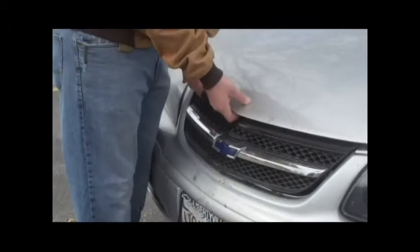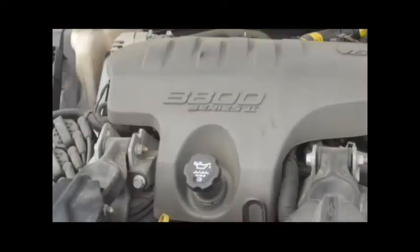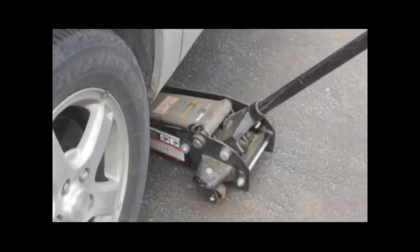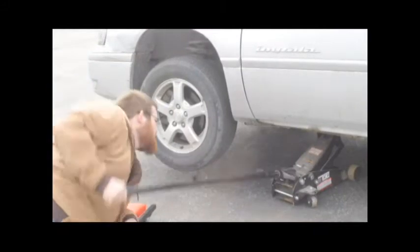Today we are working on a 2004 Chevy Impala. It has the 3.8 liter engine in it. It's also referred to as the 3800 series. And so we put your jack under there, and you want to make sure you have it right on the frame, just like so. And just keep jacking it up, but don't go too high. But you want to be able to get under it with your creeper. Now, but before you do jack it up, make sure you have your parking brake set, otherwise your car may roll. And that wouldn't be good.